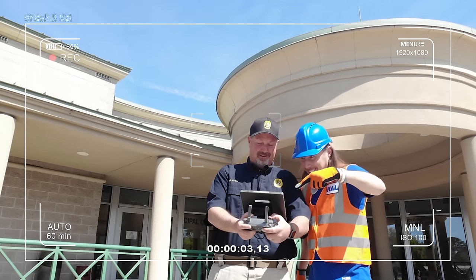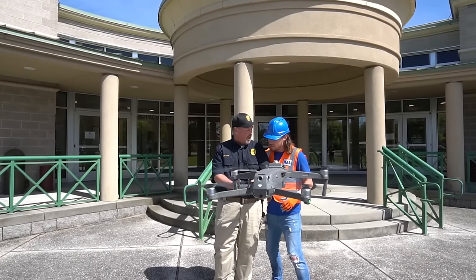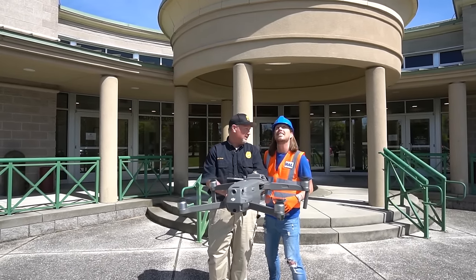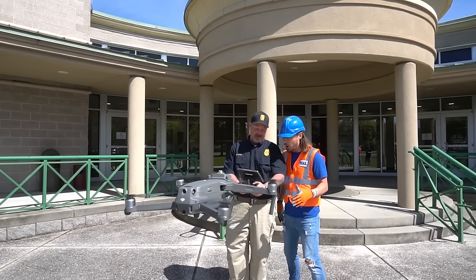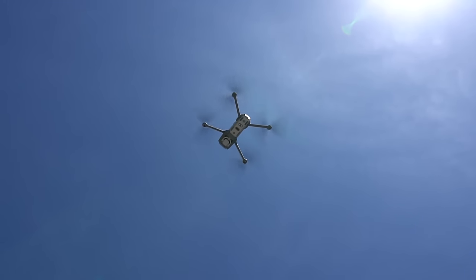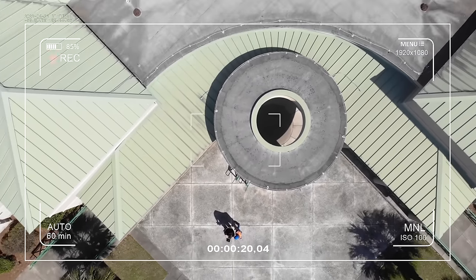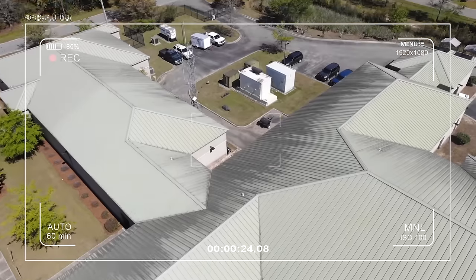I wonder how far this thing could go. Oh, it goes a long way, but we have to abide by the law, and our law only allows us to go 400 feet in the air. Well, that's still high. It's a long way up. Really high. It sure is. All right, let's see what we can do with it. Let's go on up. Wow, it's way up there. I'm not gonna see it anymore.